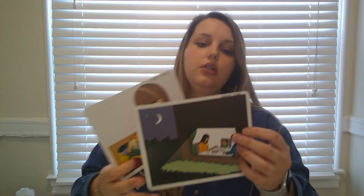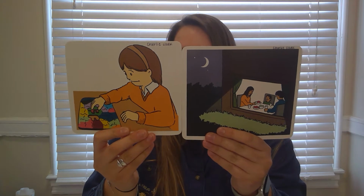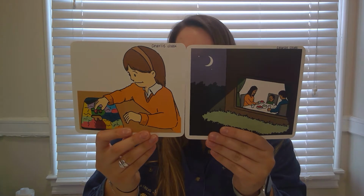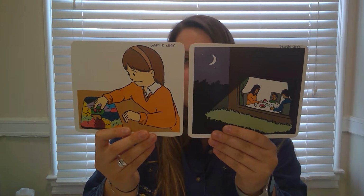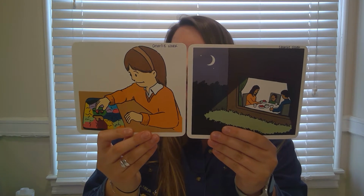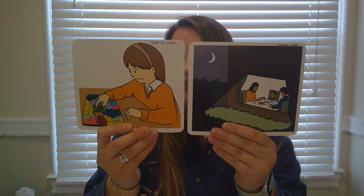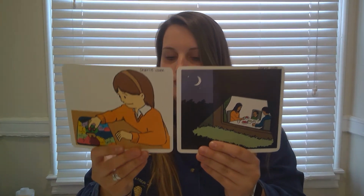Okay, let's look at two more vocabulary words. Our first one is the word evening. Evening is the end of the day and the early part of the night. Our second vocabulary word is the word complete. When you complete something, you finish doing or making it.